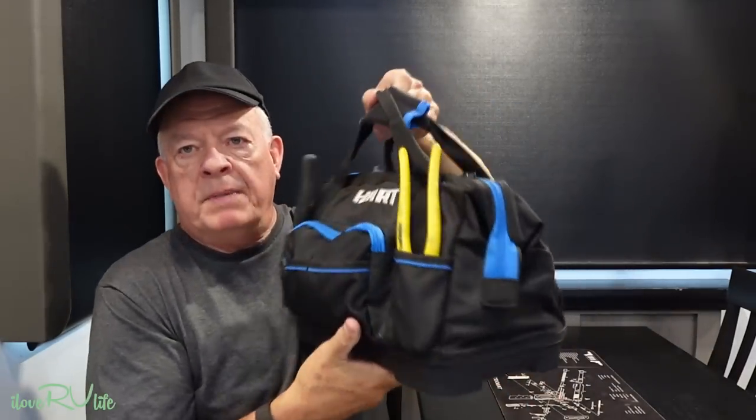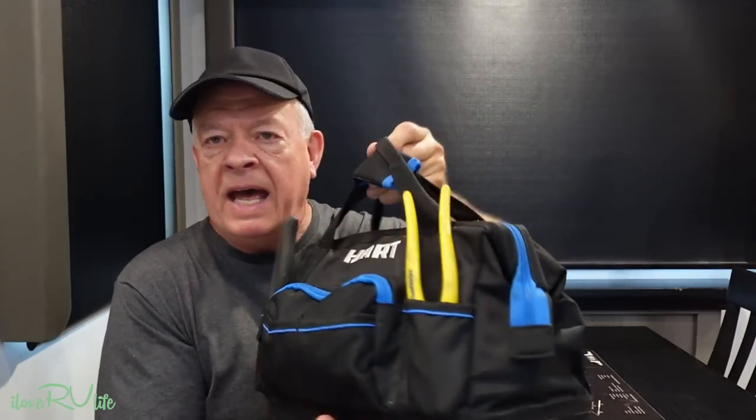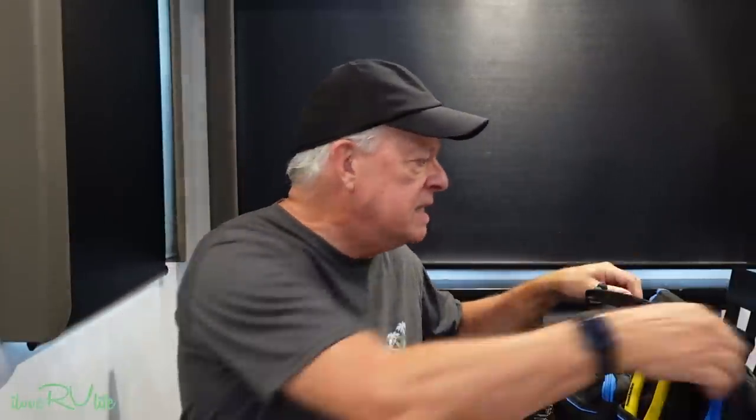Now, here's a little bag that I've got with some basic tools in. This bag has evolved from day one when we traveled. It's gotten just a tad bigger than when we first started. So I've got some basic tools in here to handle, I won't call it emergencies, but maybe just some basic repairs. This is called an 11-in-1.